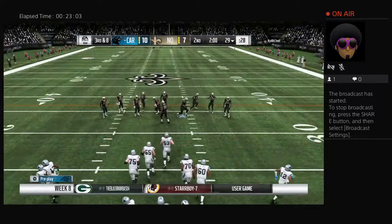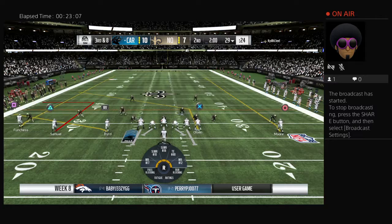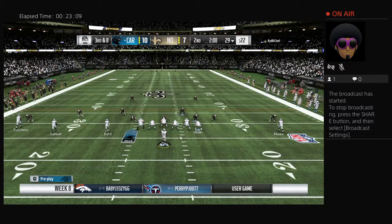The Panthers on 3rd down. They've hit 2 for 4 thus far. This is 3rd and 8. Do something.